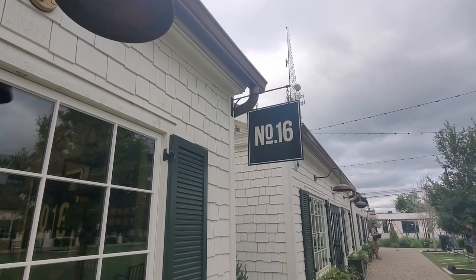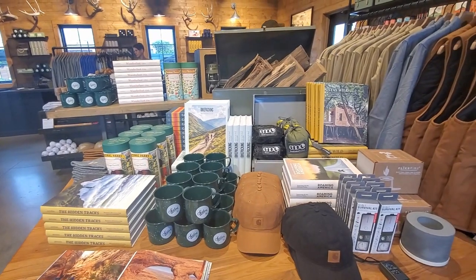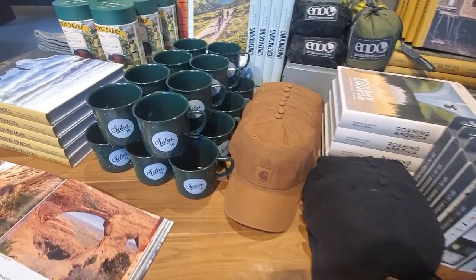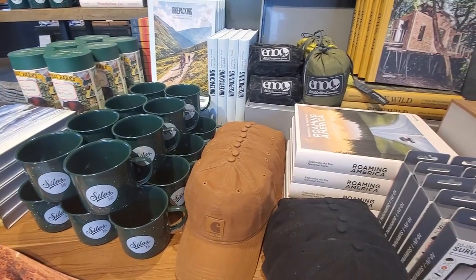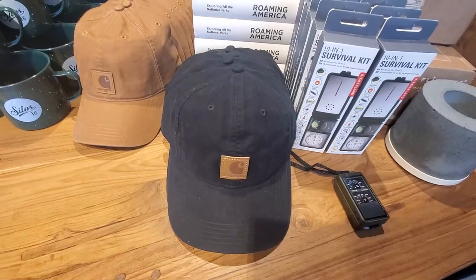First is the number 16 shop, named after Chip Gaines' baseball jersey number from back in the day, and this collection is filled with both modern and retro goods, all Chip's favorites. And now with Father's Day coming up, I think it's perfect for gift ideas.